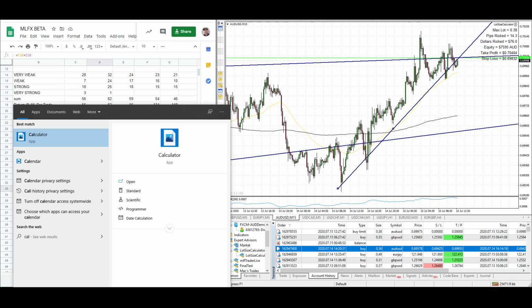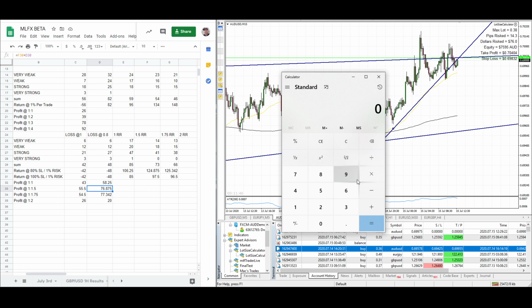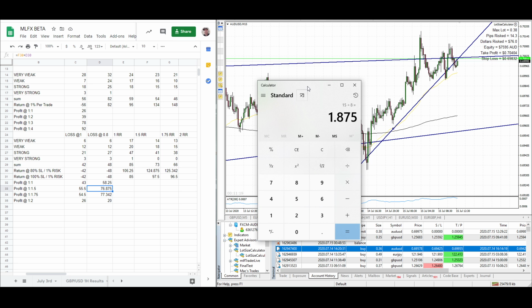Let me figure out exactly what it is. So it would be 8 divided by 15. Whoops, not 18, 15. I think. No. What am I looking for here? Other way around, silly. 15 divided by 8. So it'll be 1.875 instead of a 1.5 risk reward.